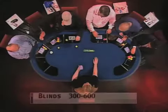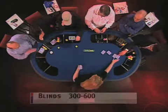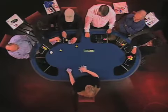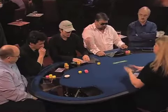First hand dealt now. Action will be on Derek Williams. The blinds are 300 and 600. Fold, fold. It's around to Christie on the button. He'll let the blinds fight it out. And Sean Tobin has called out a raise. He's raised Stephen McLean's big blind.